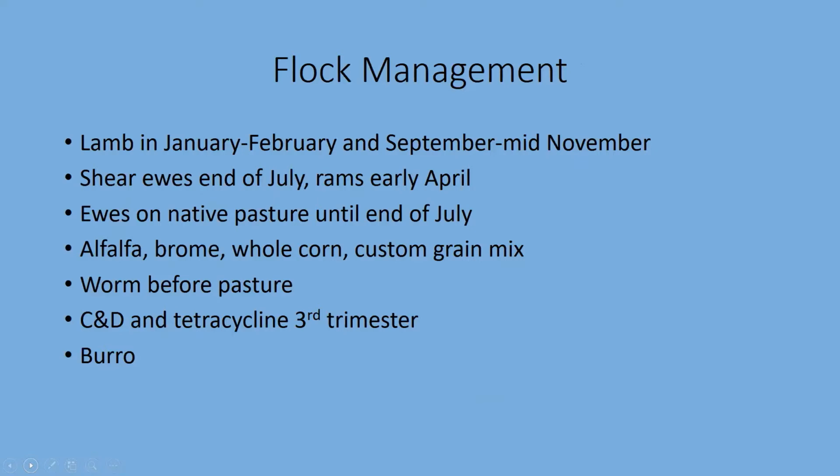What we do is we lamb in January and February, and also from September to mid-November. It seems to work well for our marketing scheme. We shear ewes the end of July, rams in early April. When we shear, we collect wool data, we take samples, we send them in, get microns, we weigh all the wool. The ewes run on native pasture from when it greens up until the end of July, when we have to bring them in because it's time to go into breeding groups and also get those fall ewes up and going and ready to lamb. Throughout the year, we feed alfalfa, brome, whole corn, and a custom grain mix.